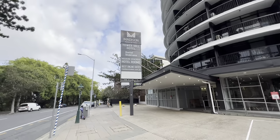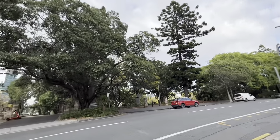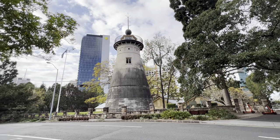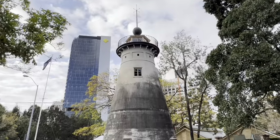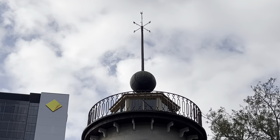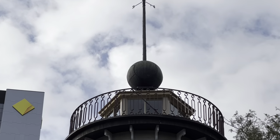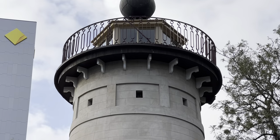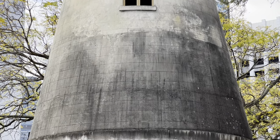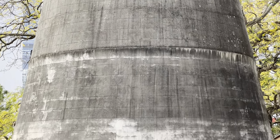So that's our hotel, the Madison Tower Mill Hotel, and right across the road is like an old windmill. That's quite amusing. Good bit of heritage kept.